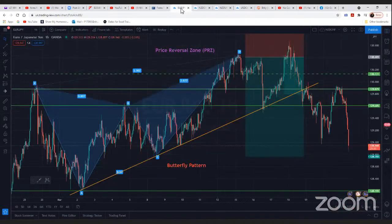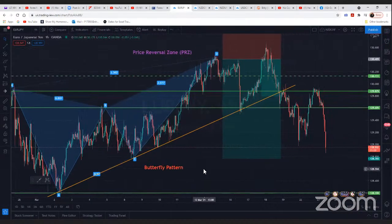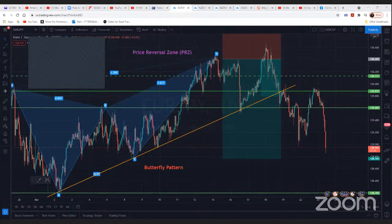Let's just go through them. One thing they have in common, the head and shoulders and the harmonic patterns, is that they are both reversal patterns. So if you want a strategy, a reversal pattern is one to go with. You can also go with a continuation pattern. We're not looking at continuation patterns here today, so I won't dwell much on that.